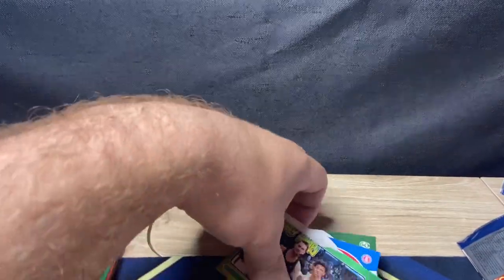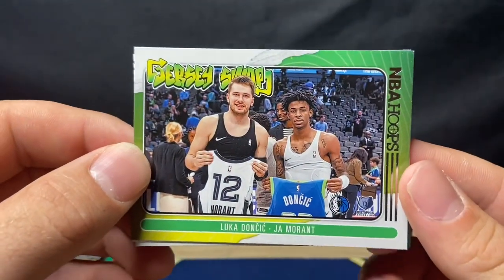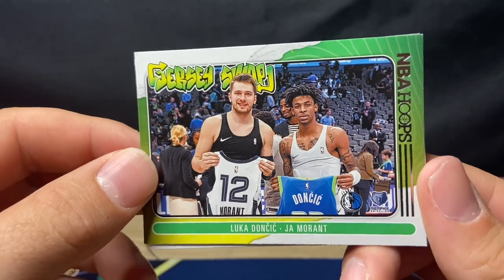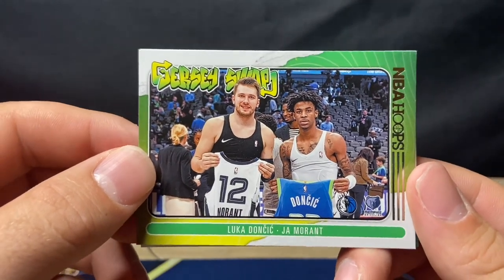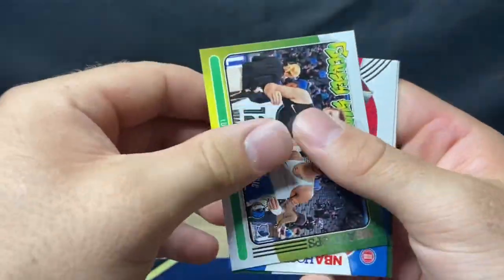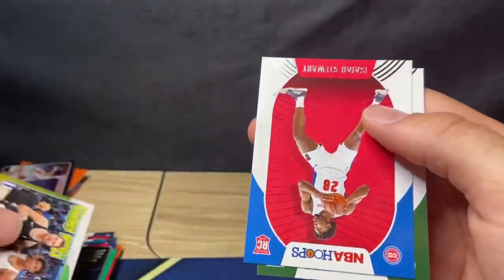Huh. I just don't know what these inserts go for. Jersey swap. That might be something decent. Again, a pretty cool card, actually. That's dope. Really cool.